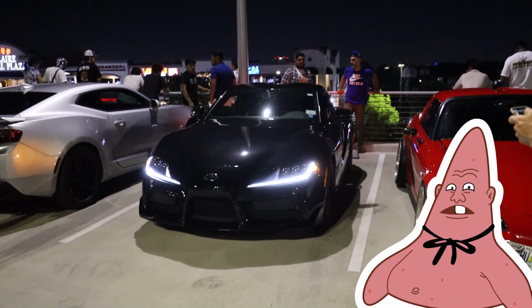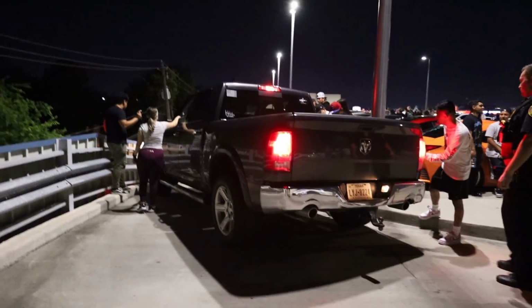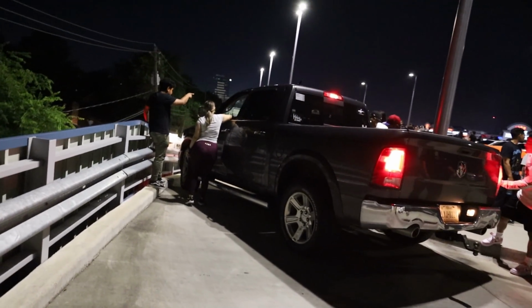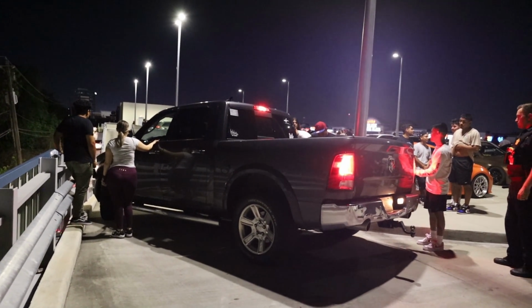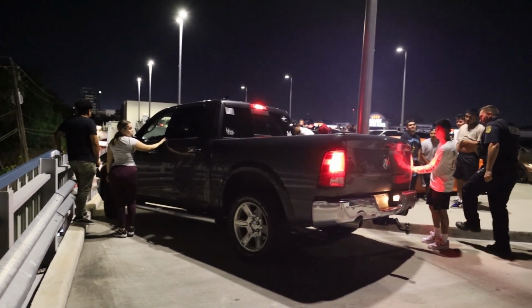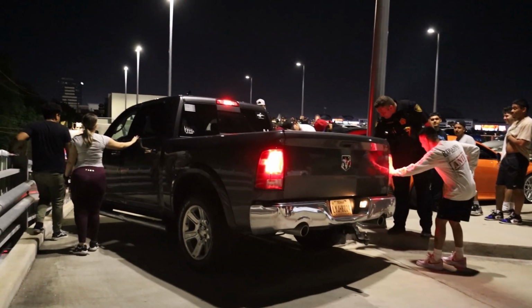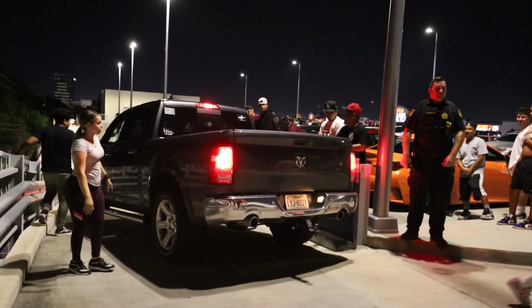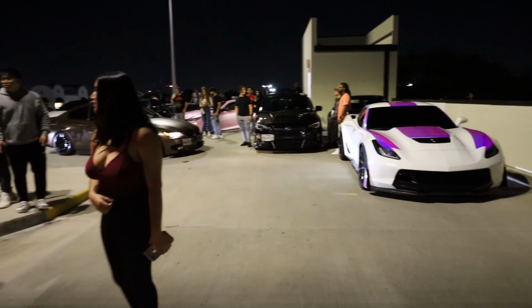Whoever's the owner of the black sedan, you left your lights on. One bad part about parking garage car meets: don't bring the truck out or you're gonna get stuck. Having a pretty rough time here, but Jordan found her favorite car. Oh, let's go! Jordan found her favorite car here.